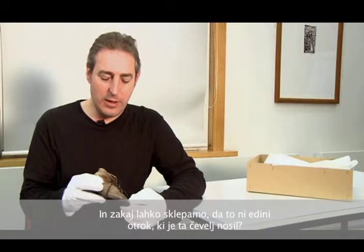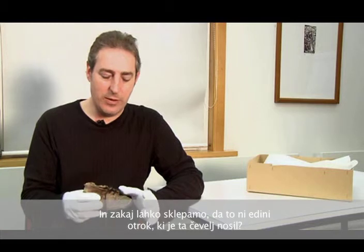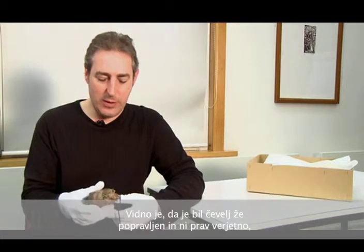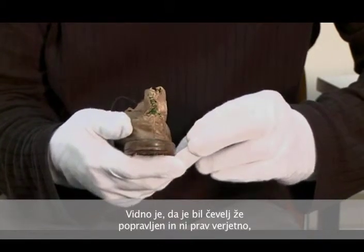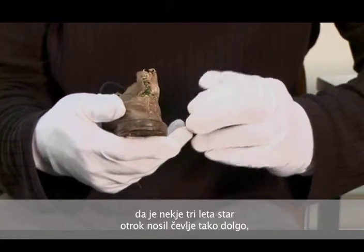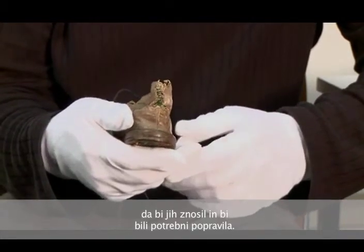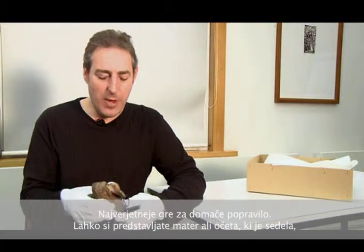And the reason why we think this is not the first child to wear this shoe is because of the damage at the back. And here we can see that the shoe has been repaired. And it seems very unlikely that a 3 or 5-year-old child would have been wearing this shoe long enough to have caused enough damage to have it repaired. Most likely this is a home repair.